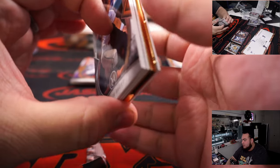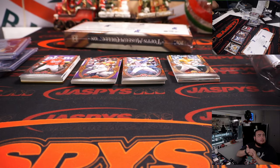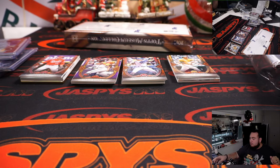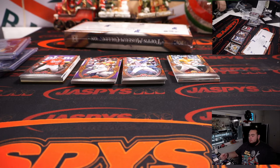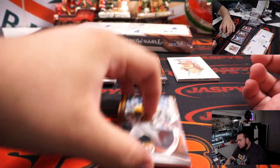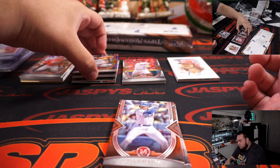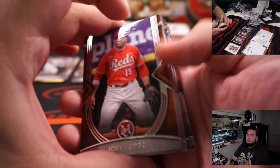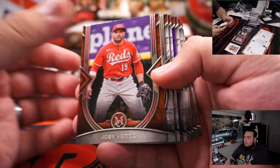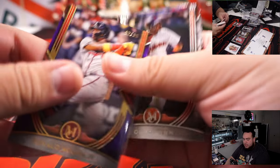Alright, we do have the metal card here, the frame. Cold to the touch. And we got a number to Acuna to 99 for the Atlanta Braves going to Ed.